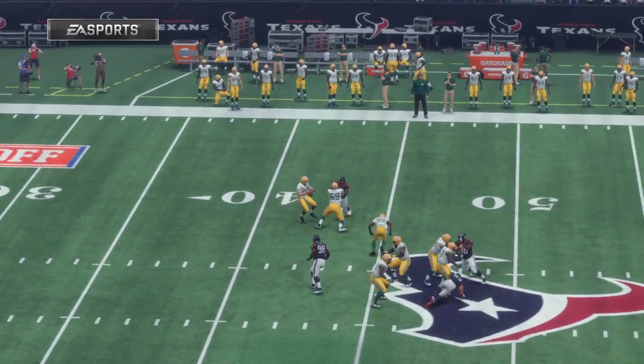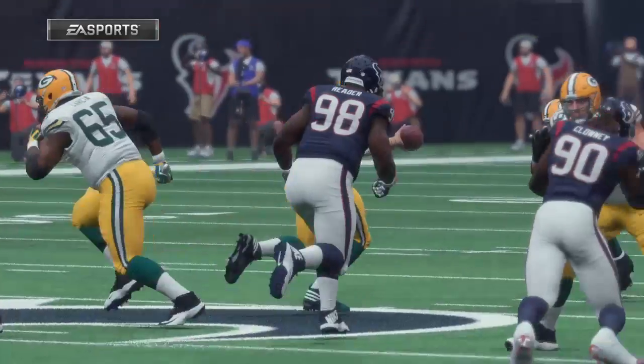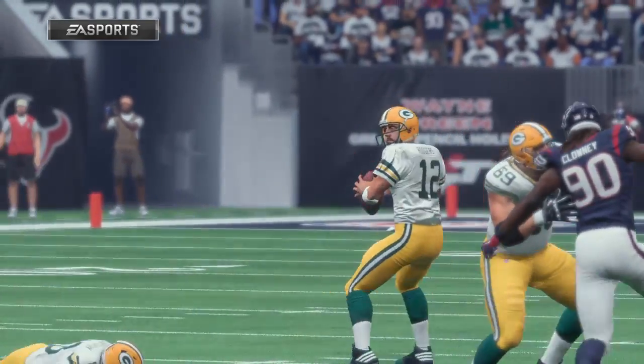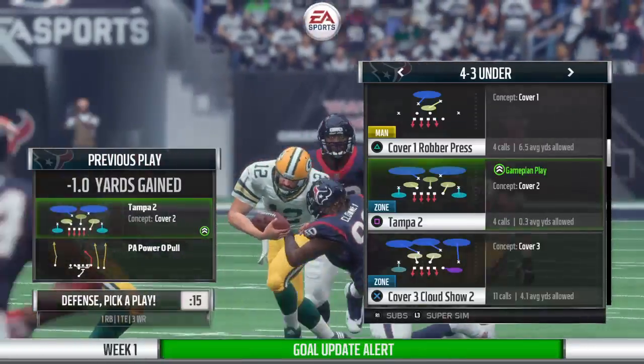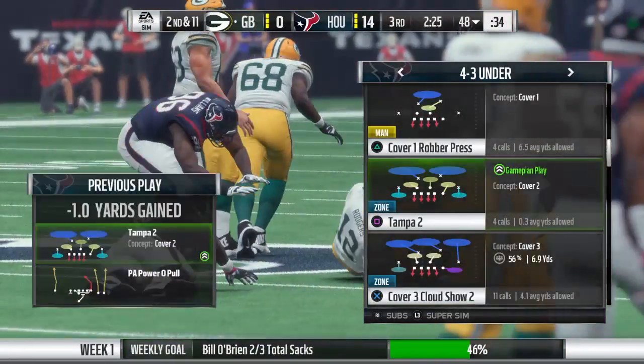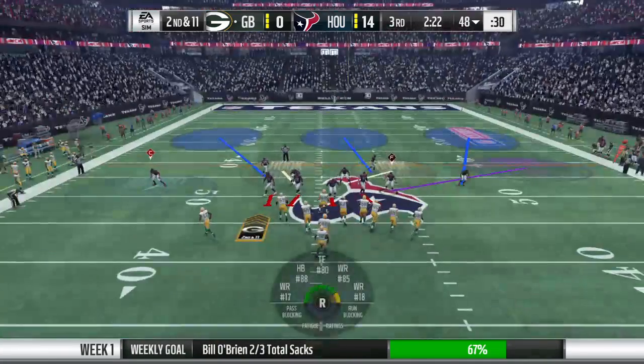Well, that play was the very definition of fast, quick, and in a hurry. Suddenly, he was there. In a blink of an eye, that happened fast and a big sack. So the D gets the sack on 1st, and now it brings up 2nd down.